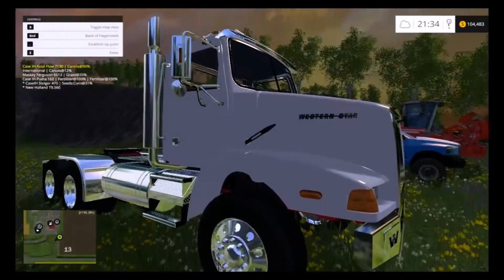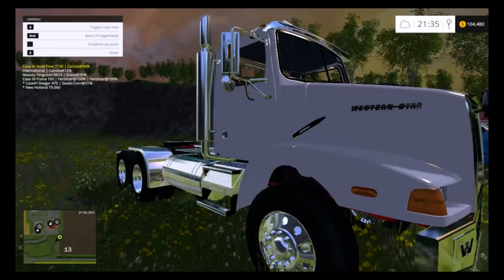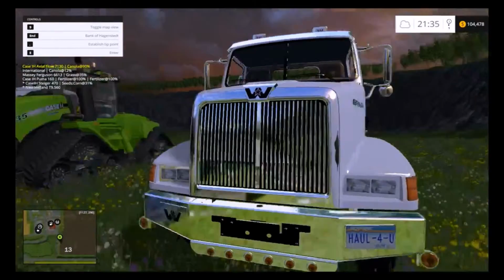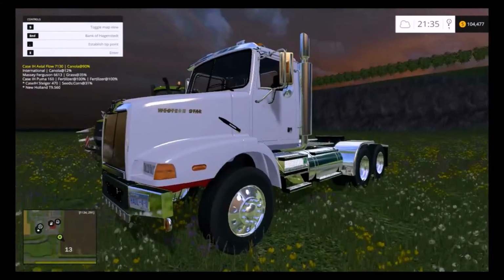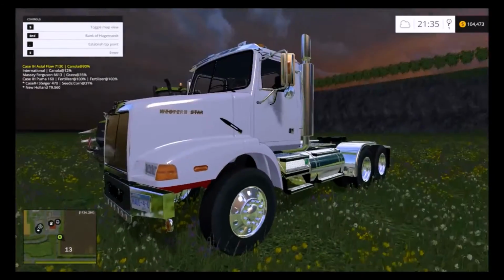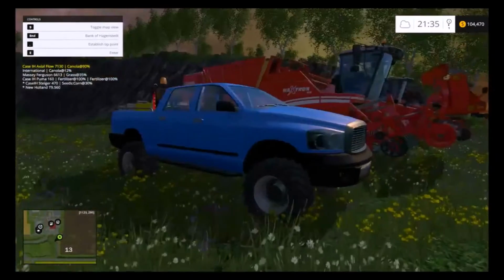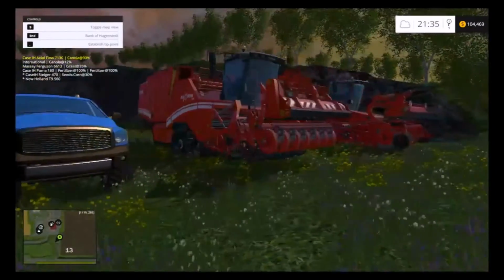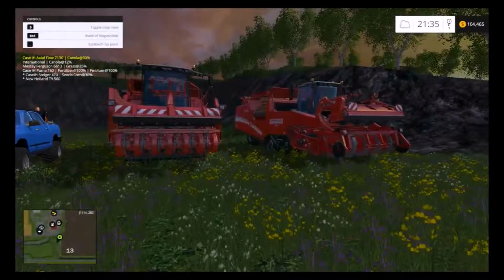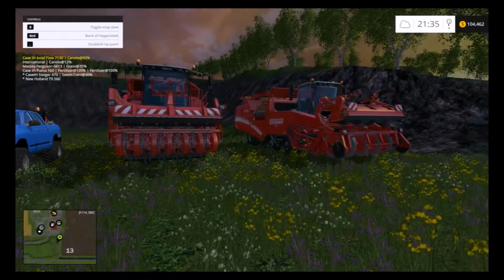Another truck for hauling the grain trailers. Western Star brand. Not very common. You see usually Kenworth or Peterbilt. I think the Western Star will do good with the Australian type trailers. A little supply truck. And the in-game potato and sugar beet harvesters. So yes, we're going to do some sugar beet harvesting.